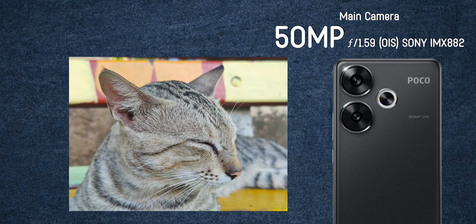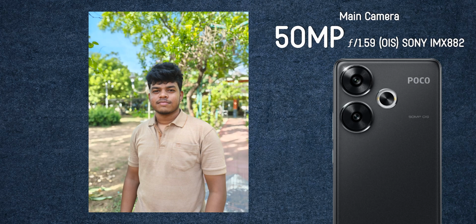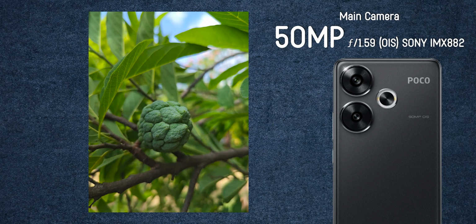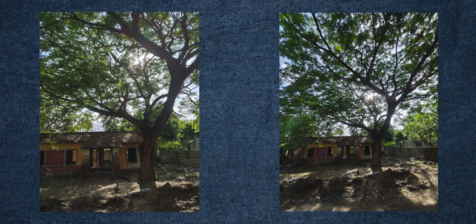Now, the cameras. This is where things get a little tricky. The main 50 megapixel sensor with OIS takes a good photo in good lighting conditions, but the 8MP ultra-wide sensor feels like a bit of an afterthought. Low on details and lacks megapixel count. Not that impressive.